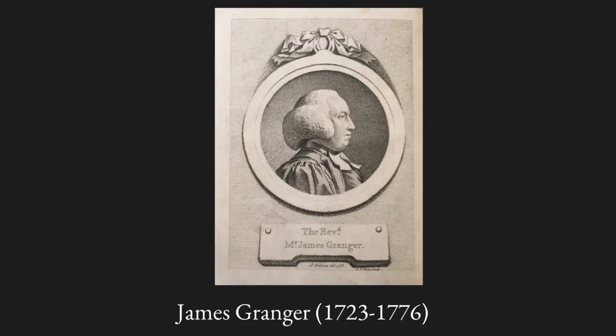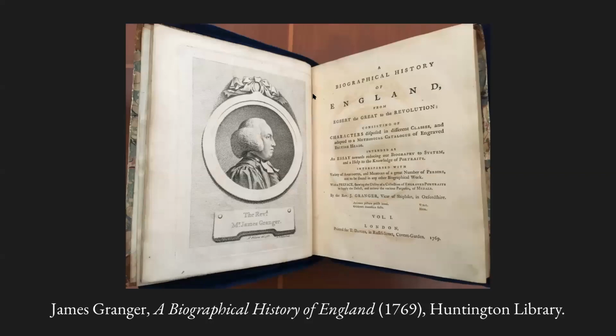Here's a picture of Granger. It's a frontispiece for his book. He was born in 1723 and he died in 1776. In 1769, he published what he called a methodical catalog. That actually sounds really boring, doesn't it? And the title of the book was A Biographical History of England.